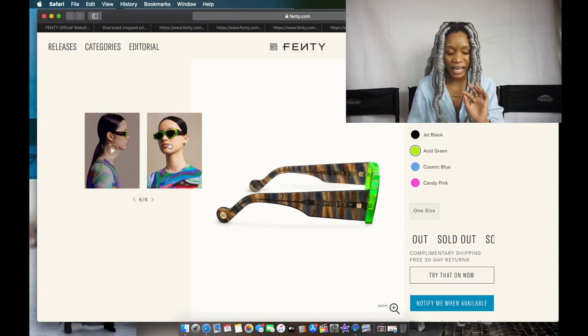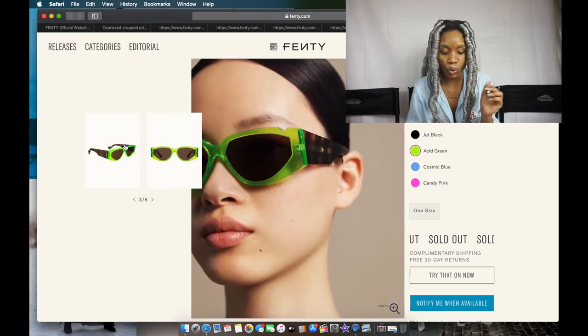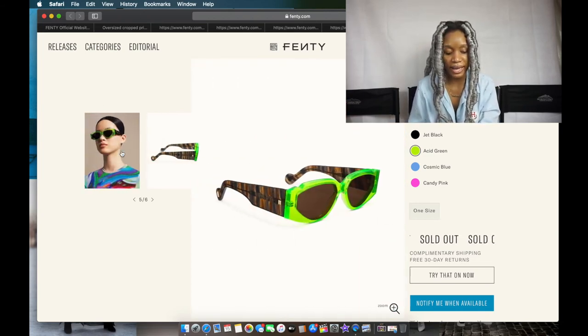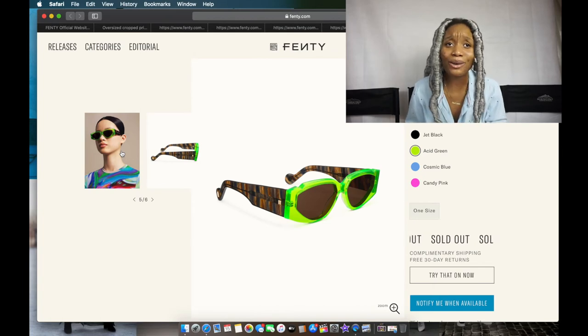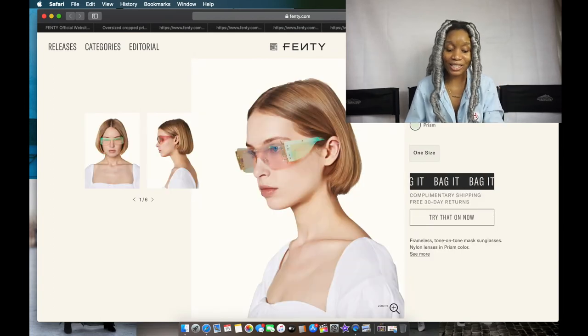It's like a kind of like a seashell tortoise type of look. Not leopard, it's like a seashell tortoise. But from the side, if you look right here, it looks like leopard. But when you see it from this angle, you can see like that seashell tortoise vibe. But these are dope. Definitely my favorite colorway of this. And it is sold out, so that's how you know it's doing really well.